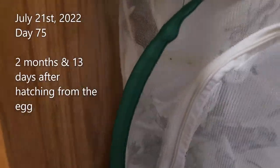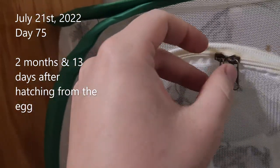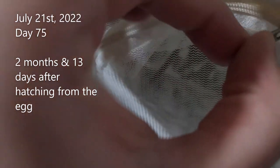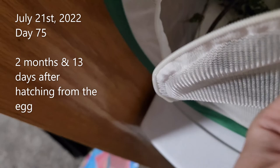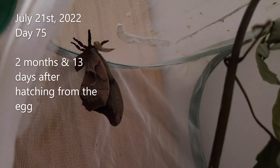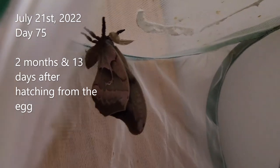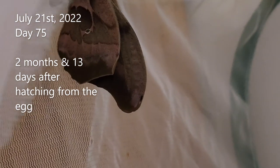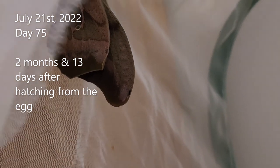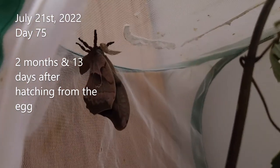Okay, so this is super cool, but one of the Polyphemus moths actually hatched. I wasn't sure if they were going to wait till spring or if they were going to come out now. Oh, he's so pretty. He's so cute. He's such a little guy. He is very fresh, so I am not going to take him out just yet. I'll probably wait till it's evening time and take him out on the tree, but oh, he's so cool. I will definitely update when I release him.